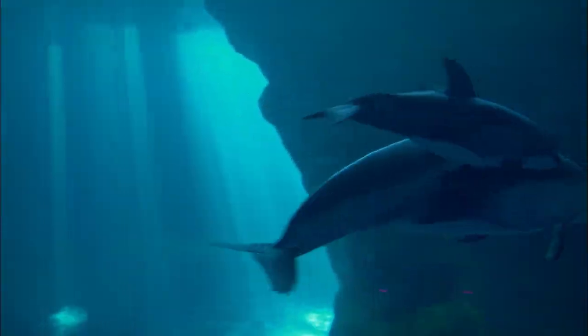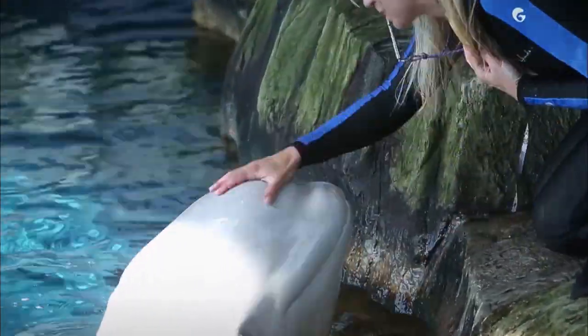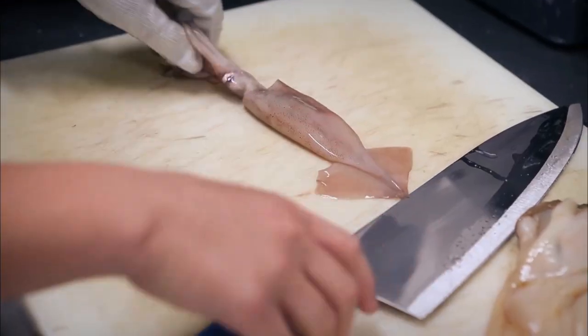Then we'll get a behind-the-scenes peek at a special beluga whales training session, and we'll visit the on-site animal hospital. Then we'll take a peek into the aquarium kitchen that prepares food for all 32,000 residents, and learn about some exciting new projects involving the aquarium's 3D printer, prosthetics, and one lucky lizard. We have a full day ahead of us, so let's dive in.